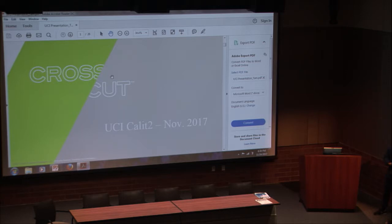So Crosscut, I'll give you a quick overview. Crosscut Ventures has been around since 2008. We're based in Venice. Seed stage fund, I guess pre-seed to early A, but we can argue semantics in terms of stage. We're now in our fourth fund, which we'll be announcing in a couple weeks. It's a $125 million fund. Average check size is $1.5 million, sector agnostic.